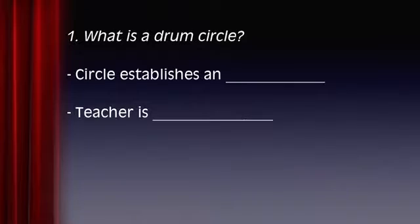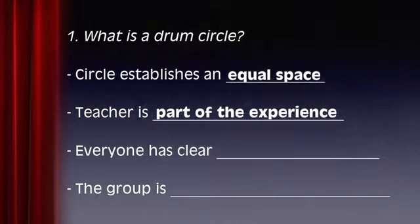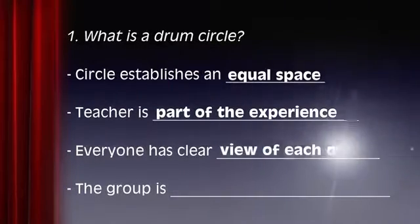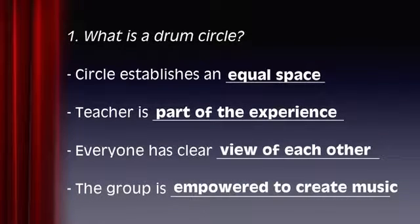Yes. Basically a drum circle, and I made a few little notes here. A drum circle is, if you would imagine getting a group of people together, a group of students together, everything is in a circle, so you already establish an equal space. So the teacher now becomes a part of the experience. Everybody has a clear sight and view of one another. And the role of a drum circle is for the group to be empowered to create music together.